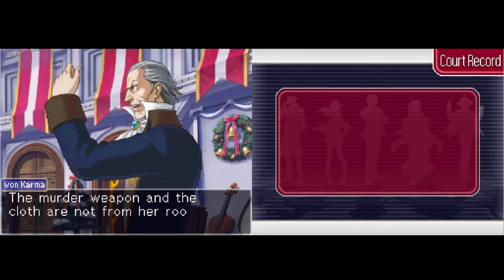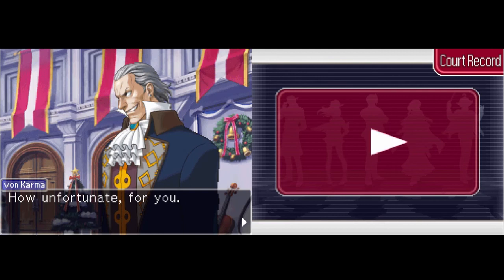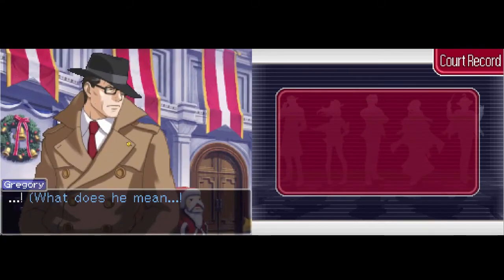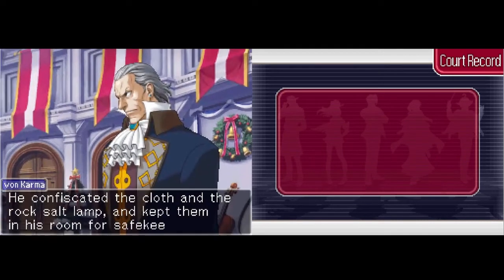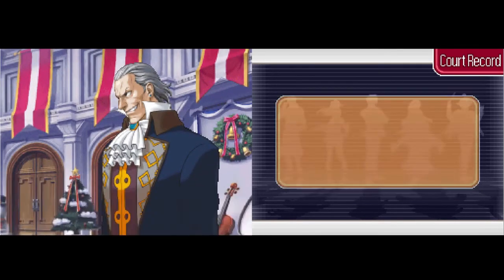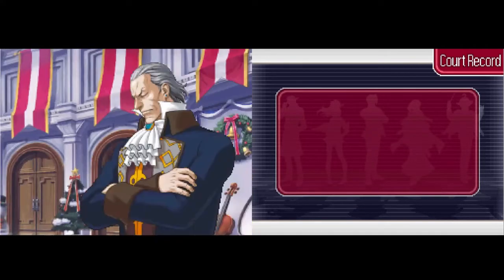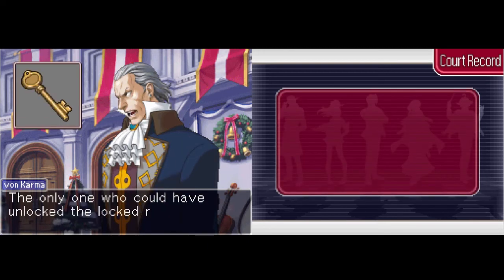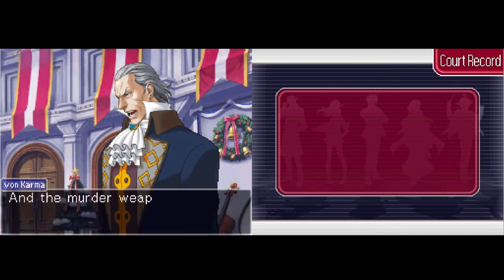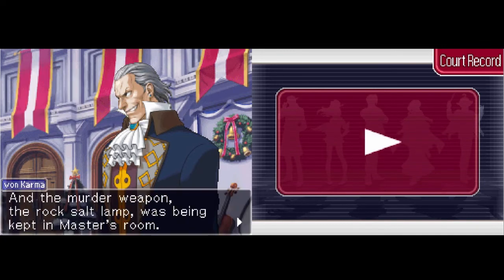The murder weapon and the cloth are not from her room. How unfortunate for you. What does he mean? Before the contest began, Master noticed a violation of the rules. He confiscated the cloth and the rock salt lamp and kept them in his room for safekeeping. The victim was not seen as he stayed locked up in his room after the contest had begun. The only one who could have unlocked the locked rooms was Jeff Master. And the murder weapon, the rock salt lamp, was being kept in Master's room. This is just not true.